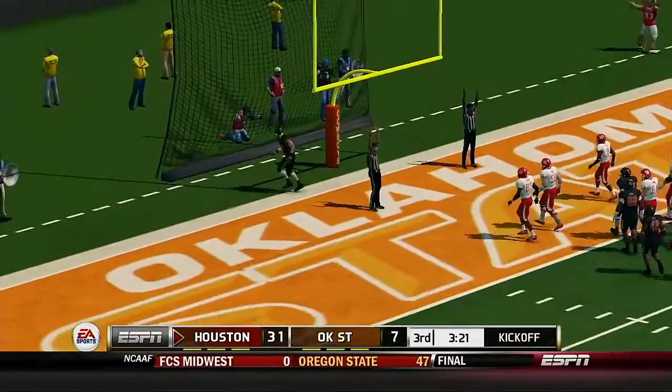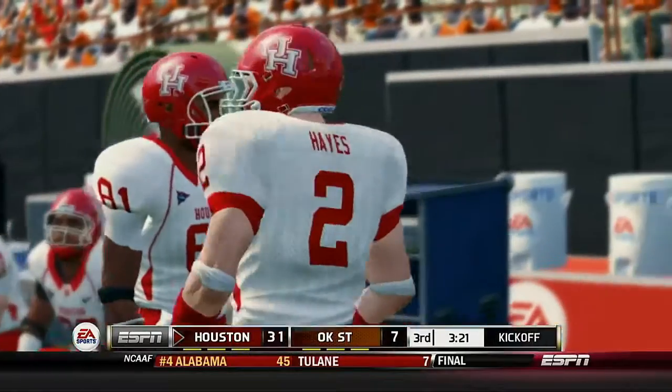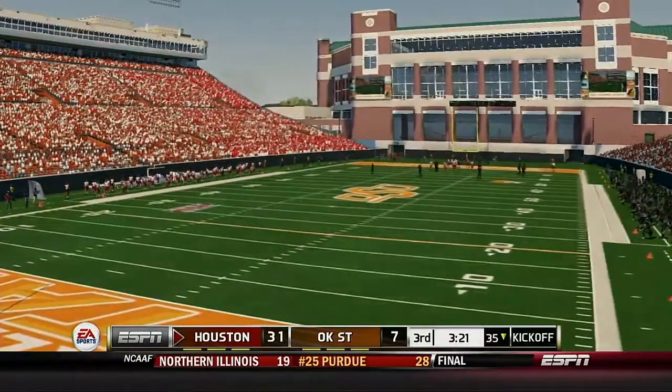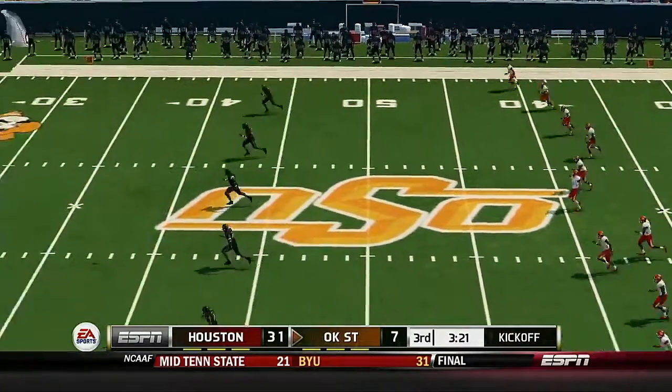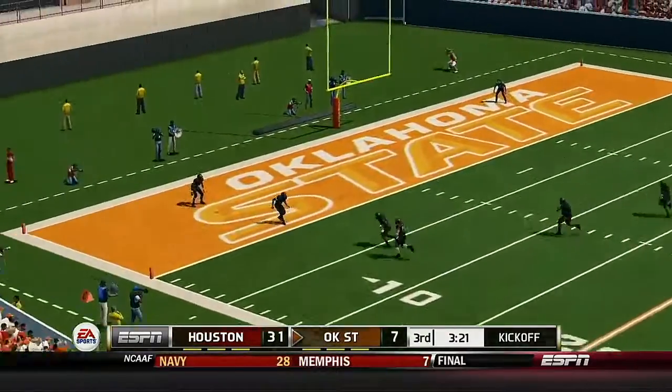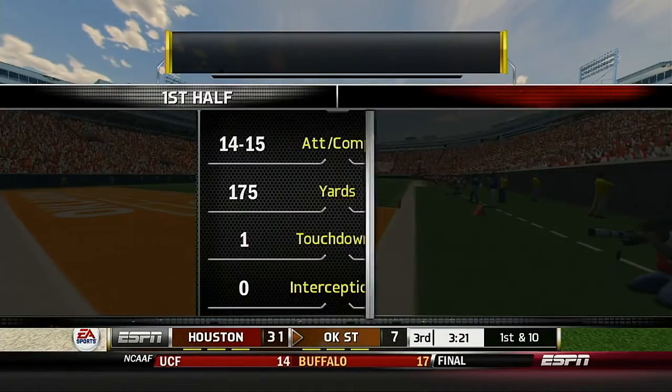He makes the PAT. Has the ball all teed up, and he's ready to kick this one off. Nice kick, plenty of distance. And it goes into the end zone, down for a touchback.